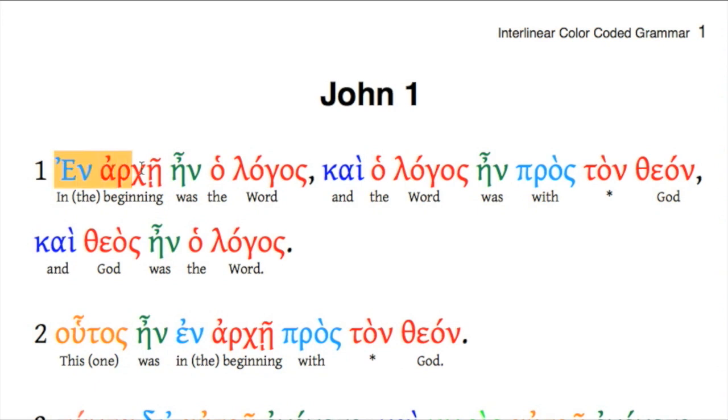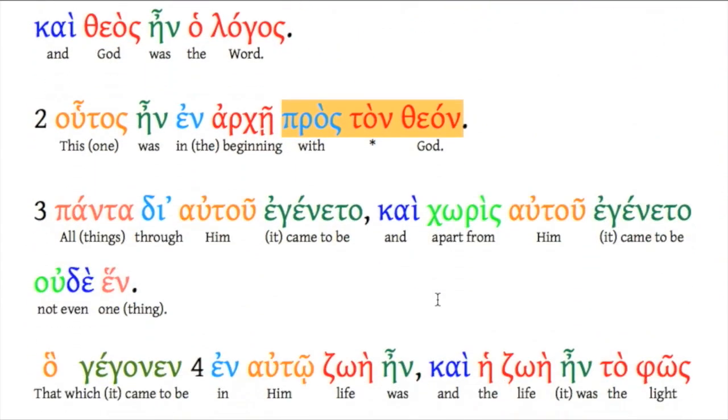So here we go. In the beginning, in is in. And I want you to notice about every preposition that there's a word associated with it. It's a relationship word, right? So it has to relate to something. So in what? In the beginning. Or here we have pros ton theon, with God. Here, in the beginning again, en arche, pros ton theon, with God.